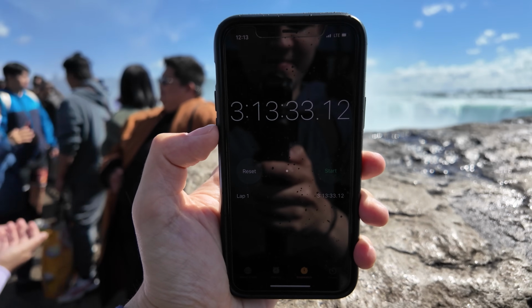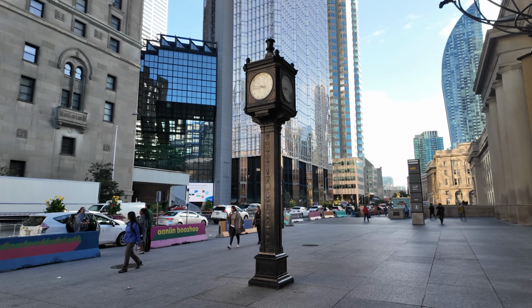3 hours, 13 minutes and 33 seconds passed from the moment when I removed my hand from that clock tower at Union Station to the moment when I actually touched this rock that is a part of the railing that overlooks Niagara Falls. I have about 5 hours here until my bus departs back to Toronto, but in the meantime I'm going to go grab a bite, and I'm also going to make a short that will show you some of the coolest attractions around Niagara Falls. I'm going to link it somewhere there.